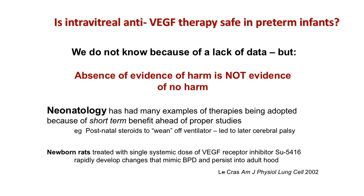For instance, newborn rats given a single systemic dose of a VEGF receptor inhibitor rapidly develop changes that almost exactly mimic the pathology of bronchopulmonary dysplasia, and these changes persist into adulthood. So one of the problems of detecting harm from anti-VEGF therapy is that it may be very similar to the normal morbidity of prematurity.